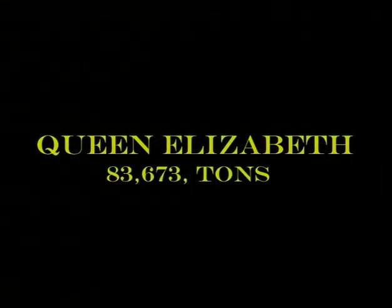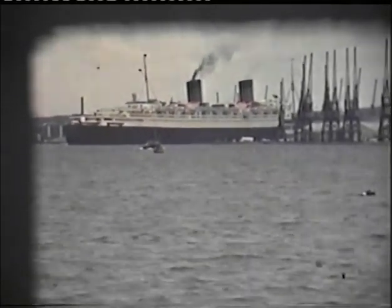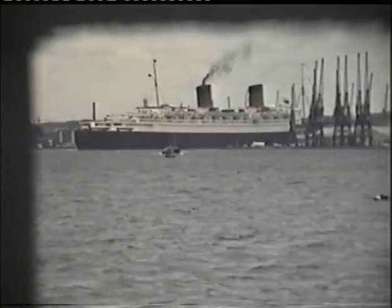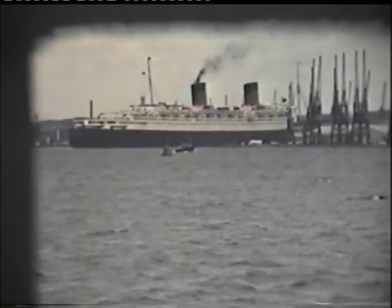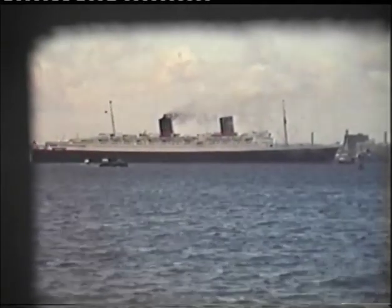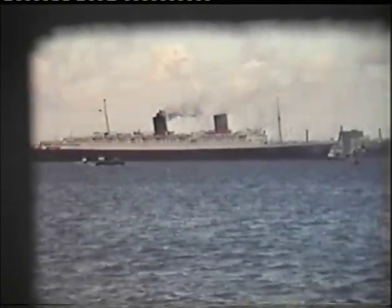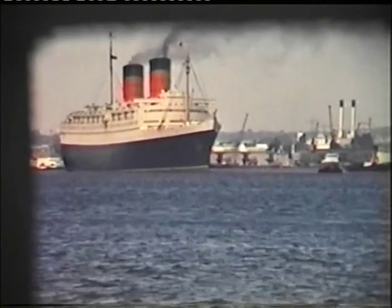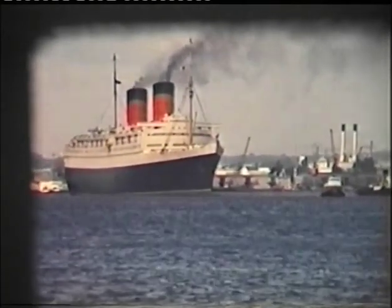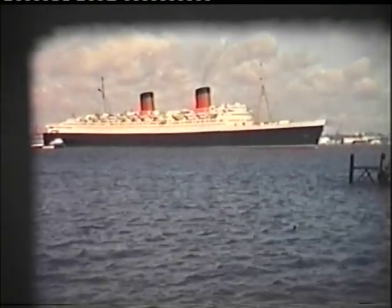We can now have a look at some of the Queens. Start with the first Queen Elizabeth. She's seen here leaving Southampton. There's some lovely pictures of her. What a lovely ship, and what a tragic end.